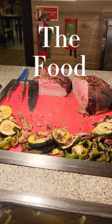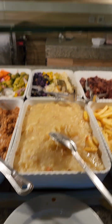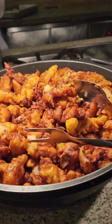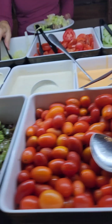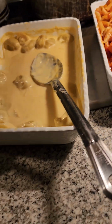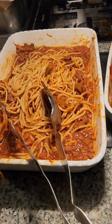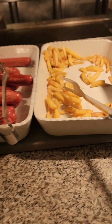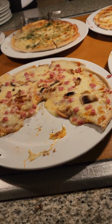Now, let's talk about the food. The biggest issue we had was with their reservation process. First of all, they do not allow reservations in advance, which makes it very difficult to get in a steakhouse, which is the most popular item that you want to eat. With the steakhouse, you get all you can eat and they have a really good presentation.